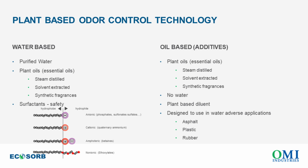So let's first understand what this technology is. For both of our technologies, we have water-based and oil-based additives. So our water-based products and our oil-based products use plant oils. You might know these as essential oils. They're typically found in a lot of consumer products out in the world, so I'm sure you've come in contact with them at some point. EcoSorb's plant oils come from plants all over the world. They're steam distilled, which basically means you use natural water to pull the oils from the plant. This is the best way to get the plant oils pure, and it doesn't change the plant oils like what happens when you solvent extract them.